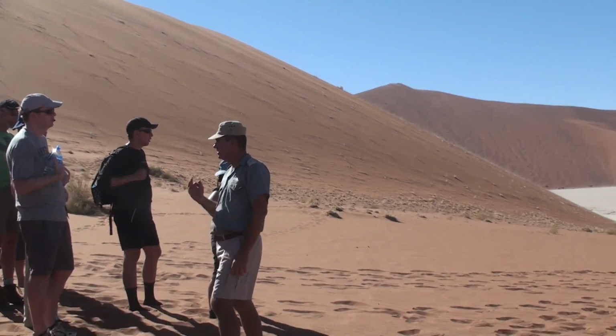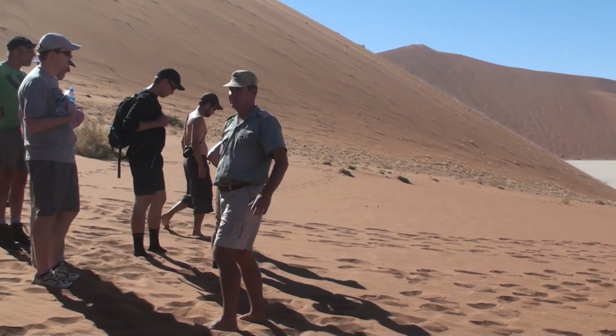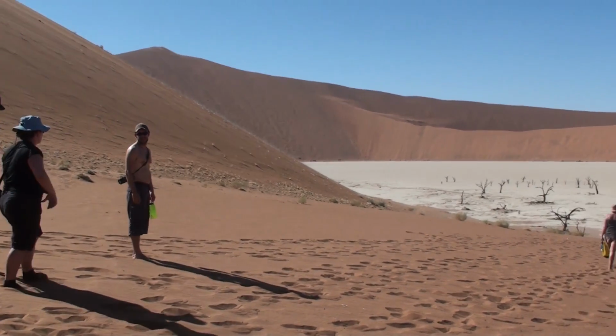Young trees of about 300 years old, a camel thorn reaches a life of about 800 years. So those green trees are from a totally different era than the dead trees. The dead trees are dead 600 to 900 years.